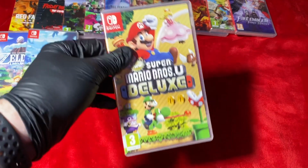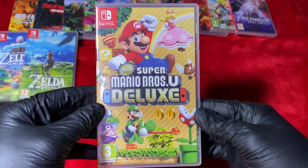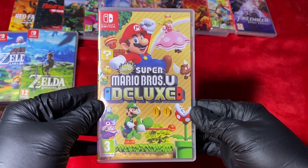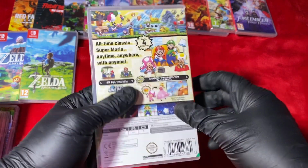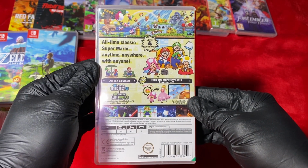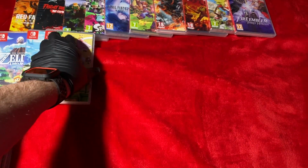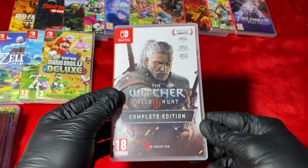Next up, we have Super Mario Bros. U Deluxe. Now this came out on the Wii U, but if you want to play Super Mario Brothers on the Switch, this is the definitive edition of it. It comes with the extra content, Luigi U, and yeah, looking forward to getting into that.